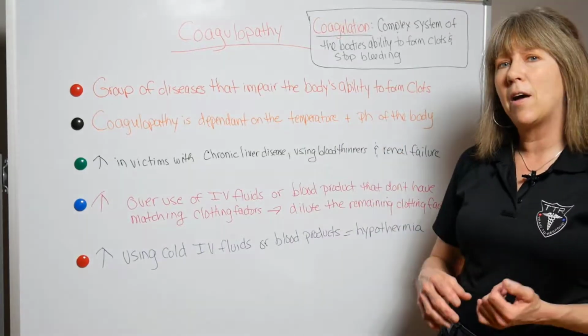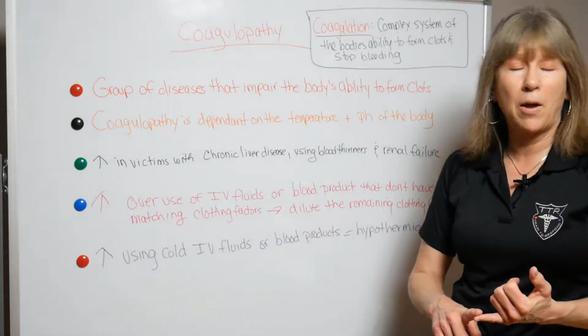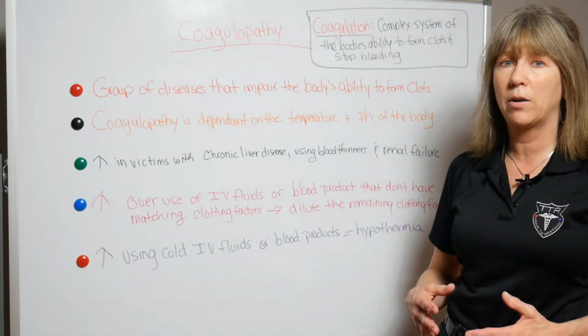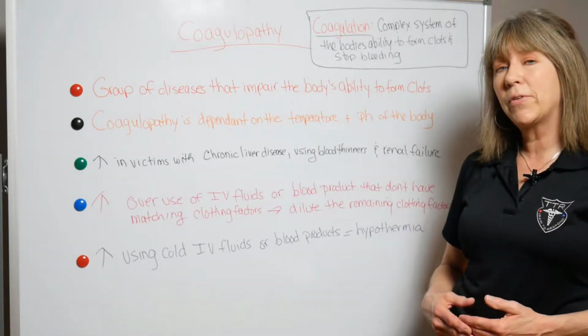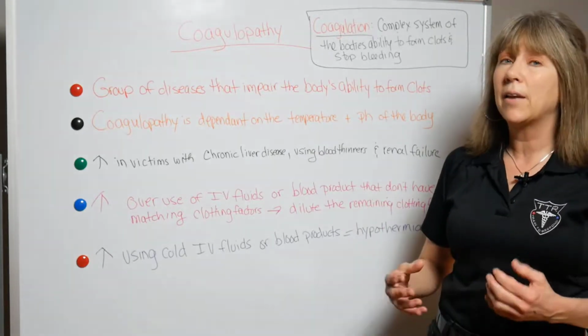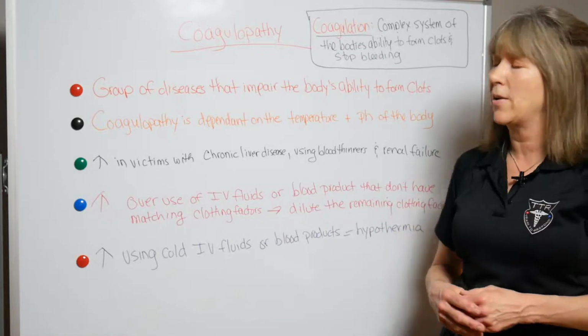Coagulopathy is dependent on two things. It's dependent on how warm the patient is. So we already went over hypothermia, so we know we don't want to let our patients get cold. And also the pH of the body. So are they acidotic, alkalotic with that? Coagulopathy is very dependent on that.